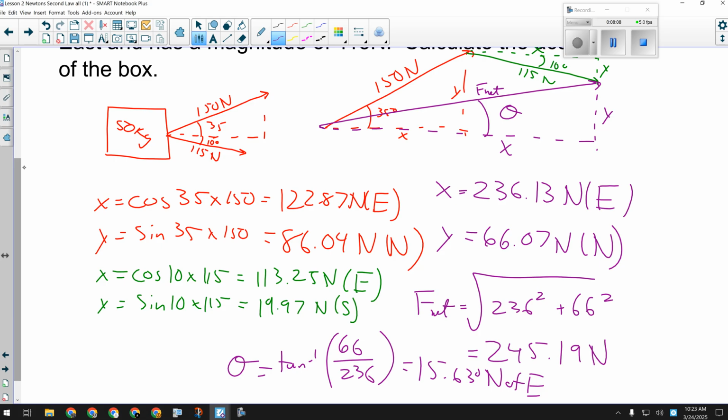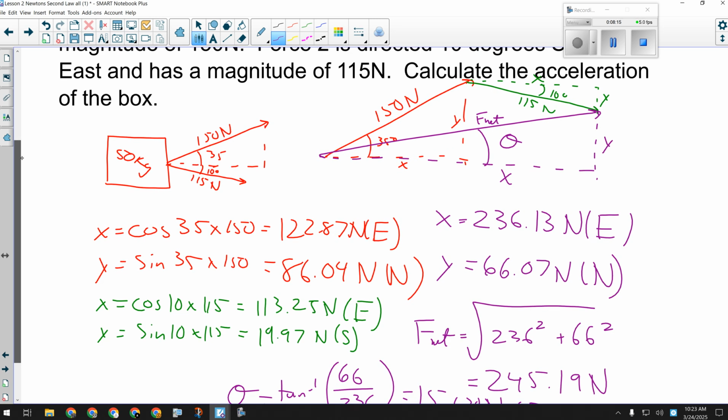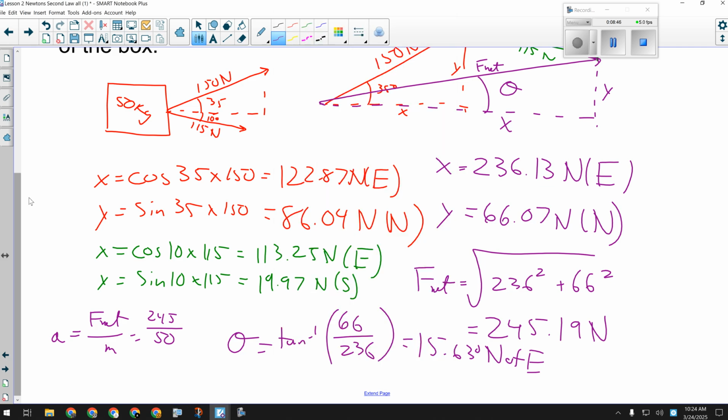Okay, what did the question want? It wanted acceleration. All right, so just like any other question we've done, I just did the vector sum of all forces part, and now I need to do the F equals m times a part. Okay, so acceleration equals F net divided by mass. So that'll be our 245 newtons, with all the decimals, divided by our mass, which was 50 kilograms. All right, so we should get 4.9. We only have two significant digits here. Okay, 4.9 meters per second squared at 16 degrees north of east.